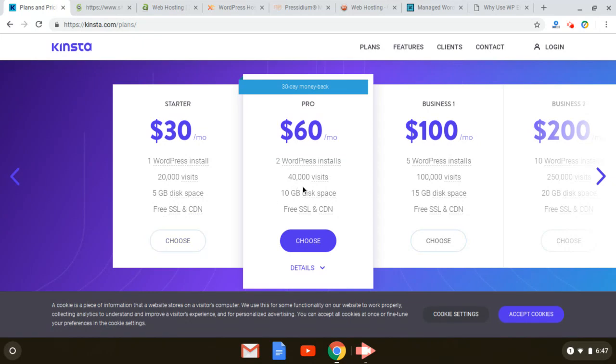As your traffic grows over time with Kinsta, of course, you can just scale up to the next tier that you prefer. And so the Pro plan is $60 per month. It allows you to host 2 websites itself, handles 40,000 visits per month. And as you can see here, you're getting a little bit more in the way of space, 10 gigabytes.